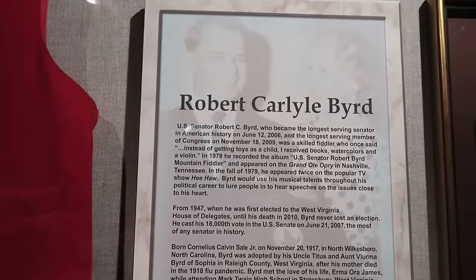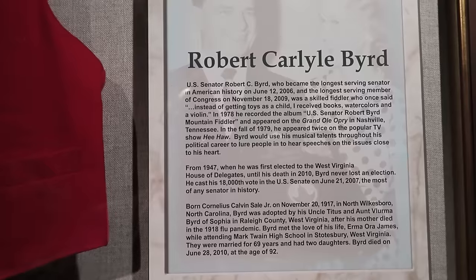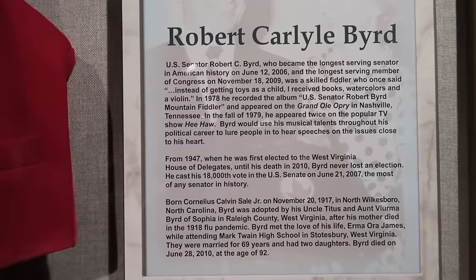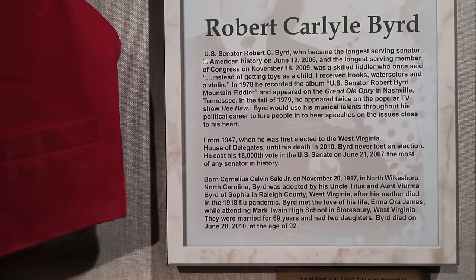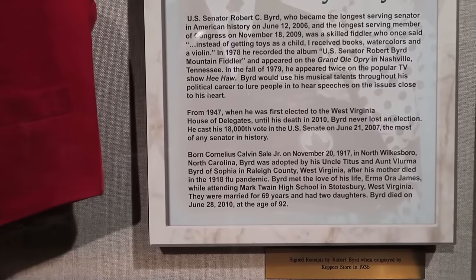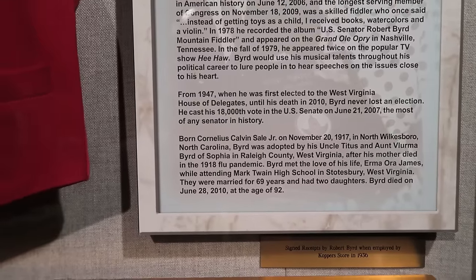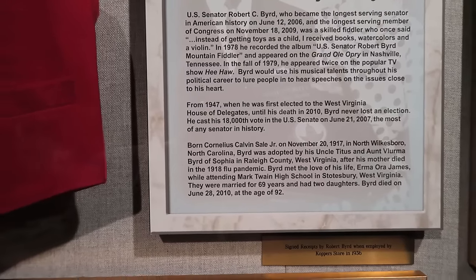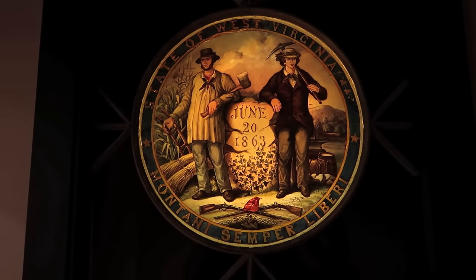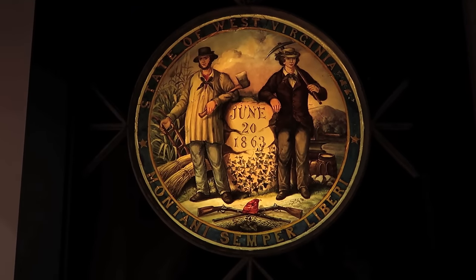Okay, U.S. Senator Robert C. Byrd, longest serving senator in American history, West Virginia senator, also was a skilled fiddler, appeared on the Grand Ole Opry in Nashville, and on the TV show Hee Haw. He never lost an election, and he cast his 18,000th vote in the U.S. Senate in 2007, the most of any senator in history. That's pretty amazing. All right, so here's the state seal. There wasn't a state seal, or at least I couldn't find one in the Capitol building, but here it is. It's cool looking. I like that.